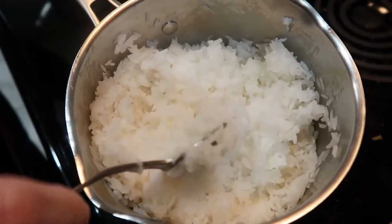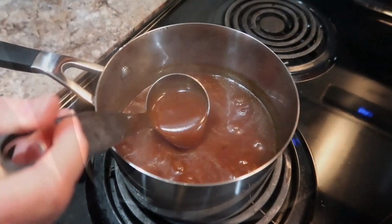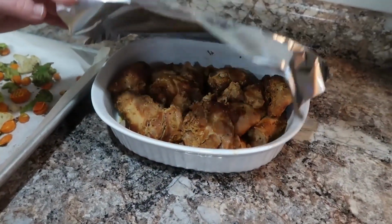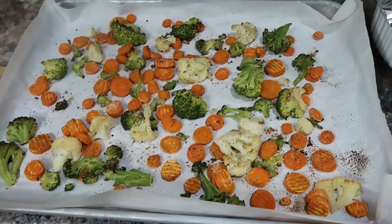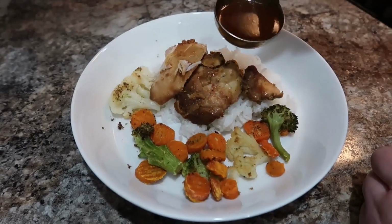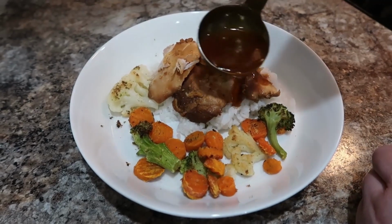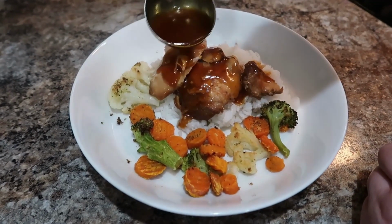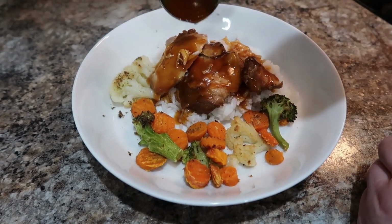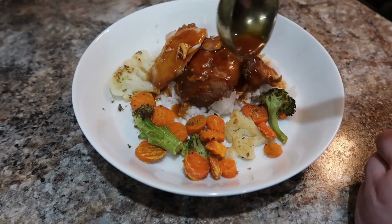But we thought this was perfect, and we made some rice to go with it. So between the rice and the sauce and the veggies and the chicken, y'all, this was so good. It had so much yummy flavor to it. I also think it would be great just to make that sauce, and if you wanted to saute the chicken and cook it that way, that would be really good too. And so I just topped the chicken and rice with the sauce, and y'all, like I said, this sauce was so good. This recipe was really good.